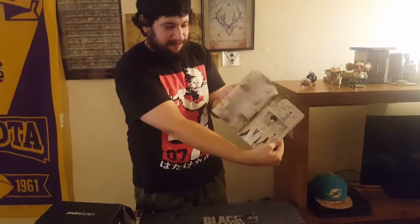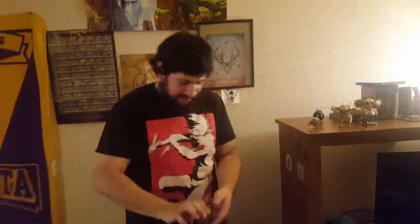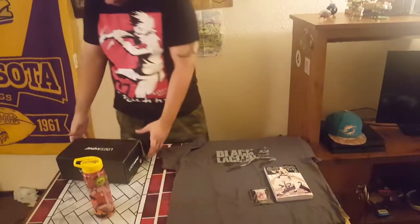We also have an actual manga here. That's pretty cool. Claims to be a Loot Crate limited edition. And this is Bungo Stray Dogs. And this is a legit, proper manga. So that's pretty cool. Anything else? Got a pin here. It's a kind of trippy pin, kind of like a manga cover. It's a new kind of pin.